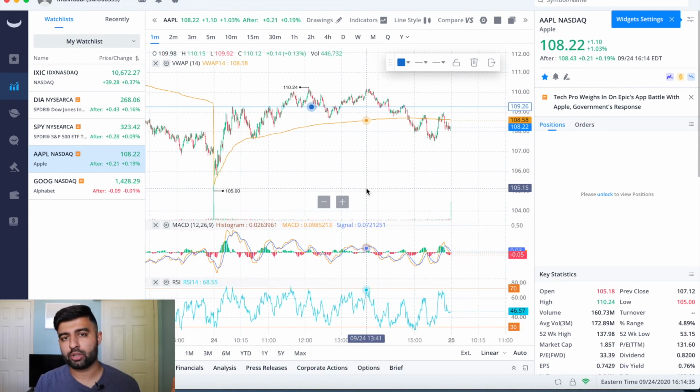But yeah, overall, not a bad day for Apple. I was really excited. It was above the VWAP for most of the day. It was up decently. Still ended the day up 1%, which isn't bad for a company like Apple. But it wasn't too crazy exciting because of that last hour.